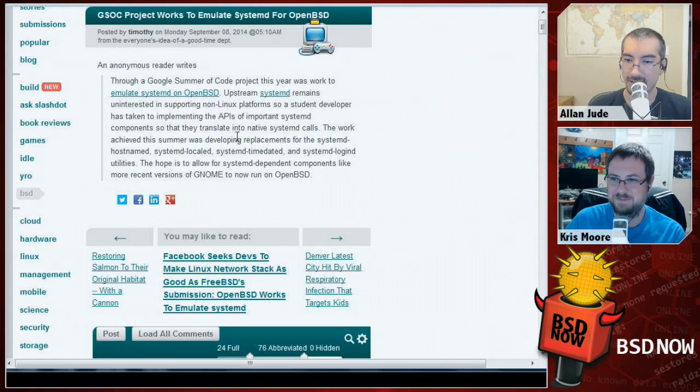Sure. But it provides replacements for a bunch of the required components like systemd hostnamed, which I forget what it was based on specifically, but it was something that wouldn't really make sense on BSD. So there's a replacement that would come up with a systemd-compatible version of the hostname of the machine. And localed for dealing with different languages, and timedated, because I guess you need to know what time it is, and things like that.